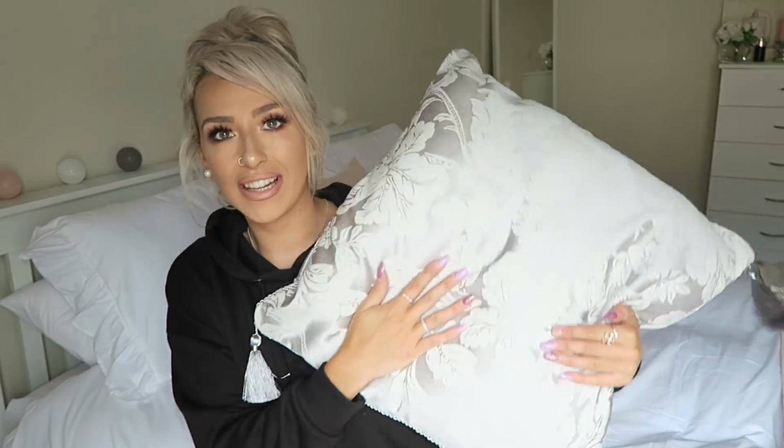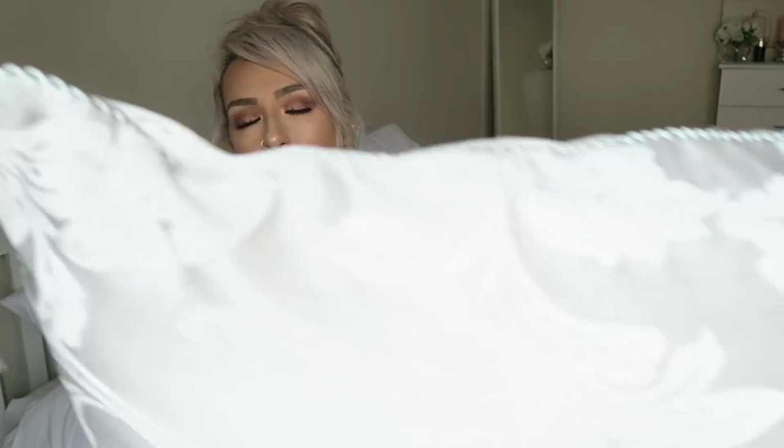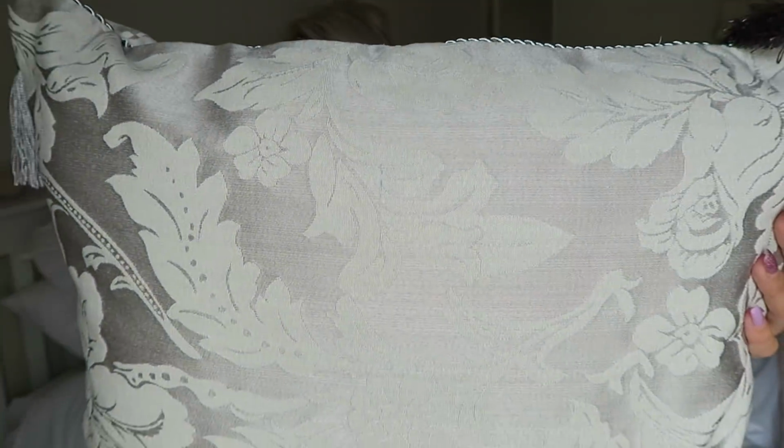Okay, I picked up these beautiful pillows for my bed. They were $7.99 each. Guys, look at the pattern on that. I hope you can see. I hope it focuses on it. But it is just beautiful. It's like a demure print. I think that's what it's called, demure print.